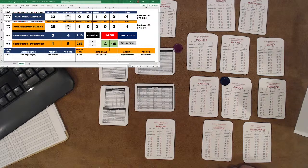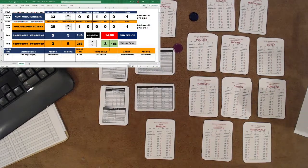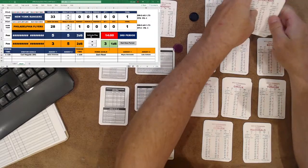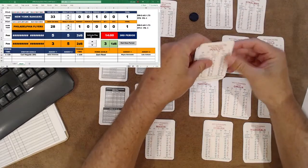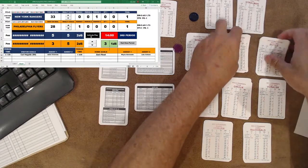Tied up 1-1. Claude Giroux with it. Let's see what Giroux can do. 24 is a 9, and that's going to be a block shot. And another block shot by the Rangers. 7, and that is going to be knocked out of play in a time sequence. 14 minutes to go here, and that is perfect time to roll through a couple lines here.